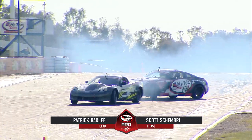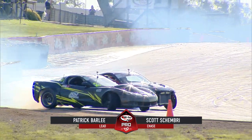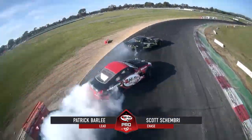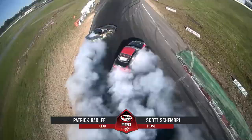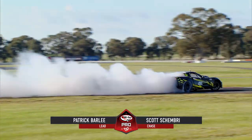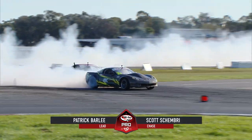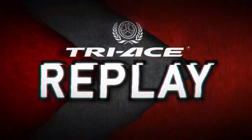We'll move on to Patrick Barley, though, in the Corvette, taking on Scott Shembury. Two powerhouses. And no, Patrick Barley drops a wheel on the dirt. The Corvette goes off. I think it was two wheels. And Shembury putting the brake on behind the Master Chef. As they go through the final corner, he's returned to form, Scott Shembury. And he is much happier about that car this season.